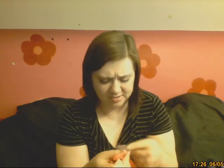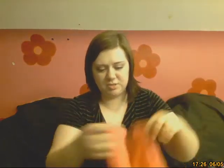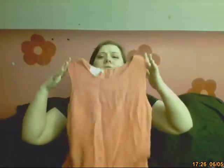And it's from Maggie London. I think this one's like a vintage type dress. But it's kind of plain, but I like the color and the cut of it for work, like if I ever get an office job. And this one again is a little bit small, but I hope to fit into it.